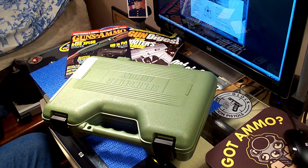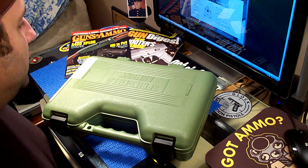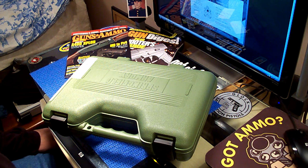This is something really fucking cool, man. It's not too expensive. I know what you're saying. Looks like the GI model. It is the GI model. But this is called the 45 GI Champion. It's a 4-inch barrel size. It's the World War II GI model, but this is good for carrying.